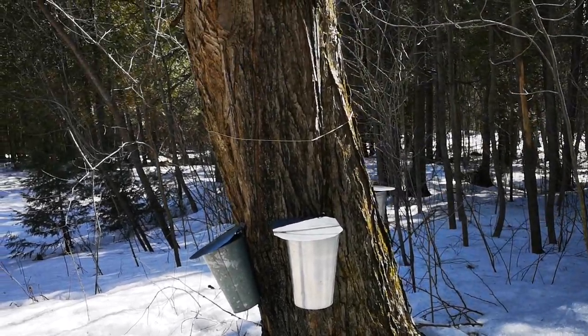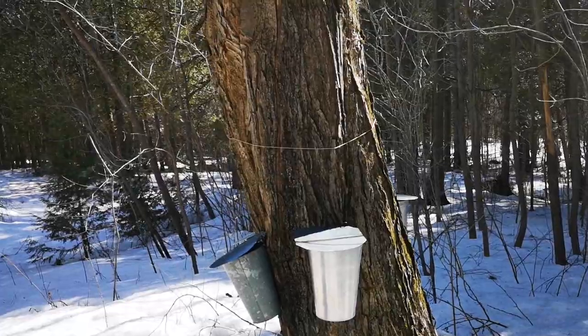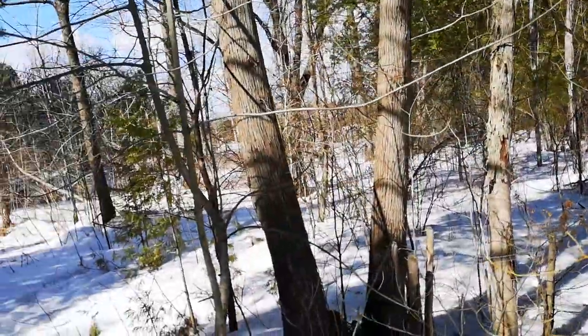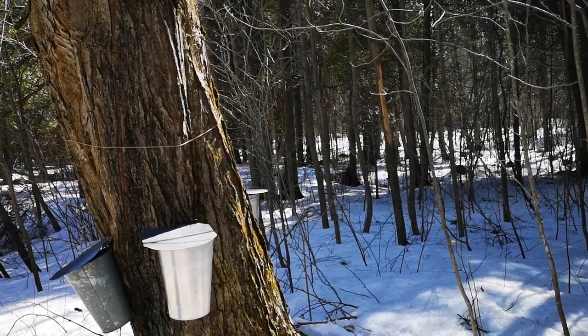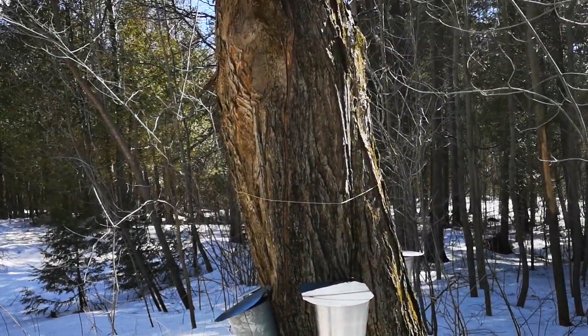But there you can see also, I don't know if I mentioned or not, the string. I put that to identify the maples, to try and help me keep track of them, and maybe find some new ones eventually that I can tie off, and once they get big enough I'll just know they're right there. But I'm still learning to identify them.